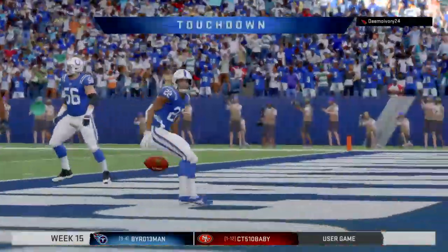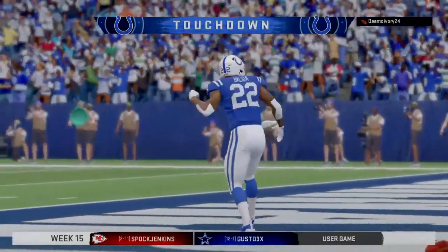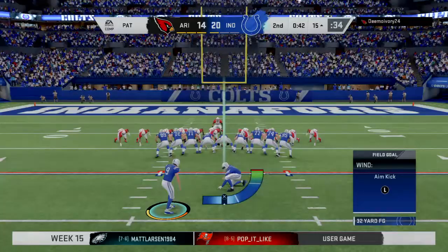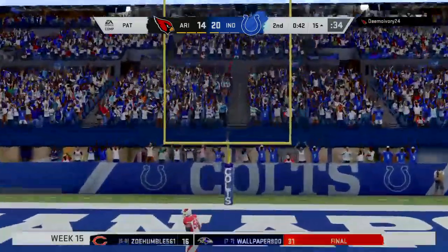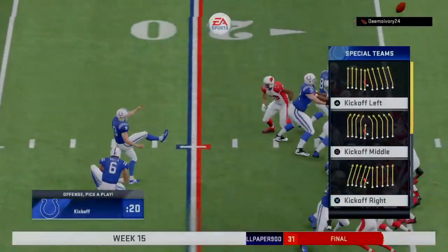And he'll get into the end zone. Touchdown, Indianapolis. Matt Breida with touchdown number 7 on the year, as his guys are able to regain the lead. Crosby with the extra point, and the lead is now 21-14.